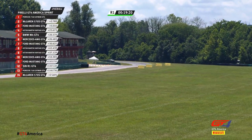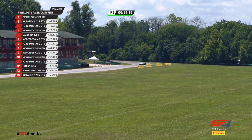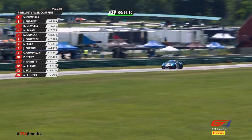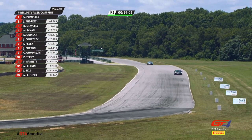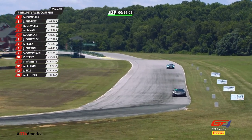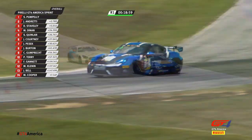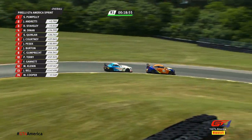So Stavely has definitely dropped back from Andretti. I thought, well, maybe Andretti's gone back on the attack, but the gap between him and Pumpelly remains just over 3 seconds, and Stavely's now 2.5 seconds back of Andretti. So I'm not sure if he went on the attack and didn't make it stick and had a big moment himself, but whatever's happened has taken the pressure off of Andretti, allowing him to just focus on up ahead. And his last lap was half a second quicker than Andretti.